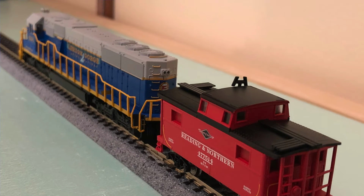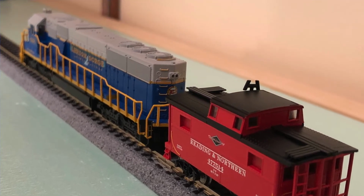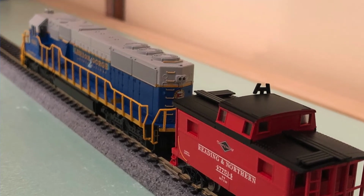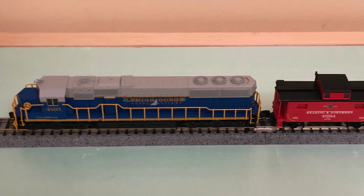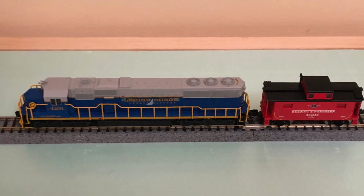Now, I don't know how long it was 426. I don't know why they got rid of that paint scheme. But what I do know is when they pull the excursion trains with diesels, they usually use the smaller GP38-2s. I would imagine those are better suited towards the tight twists and turns in Lehigh Gorge.